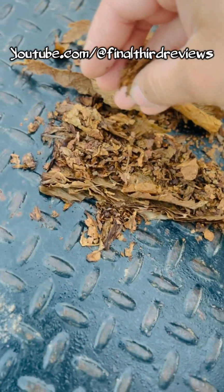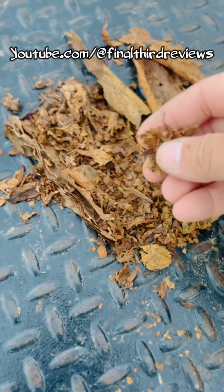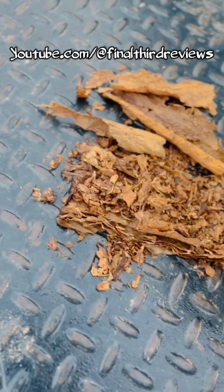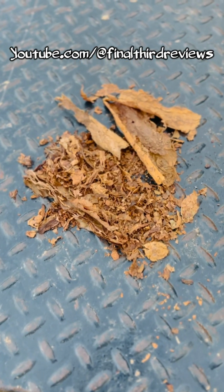What I mean by that is whenever they're making these premium long filler cigars, all the different scraps and pieces that aren't used are cut off and put to the side. Instead of throwing those away, they put everything together and they make these bad boys.